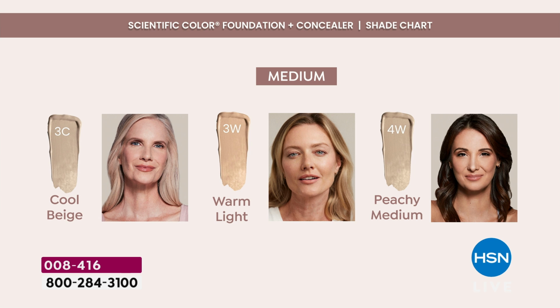Now, cool beige, that is me, 3C. That's the transitional color between light and medium. Warm light has a yellow undertone. That was Valerie earlier. Neutralizes red. Peachy medium is so beautiful. It's more of an outdoorsy medium, a little richer medium, but it's not golden, it's peachy. And that color will make you look younger, even if it's not quite your skin color. If you just blend it well into your neck, if you're older, it has what we call the teen tones.